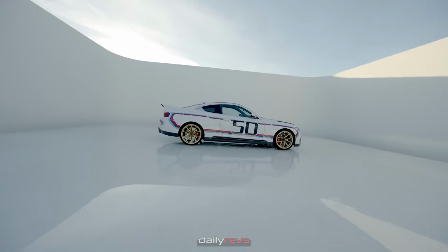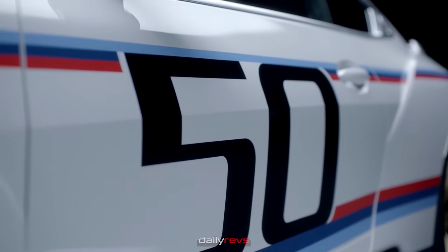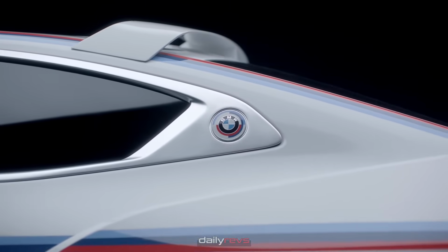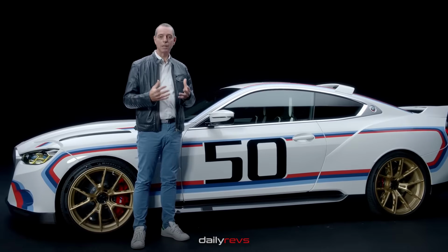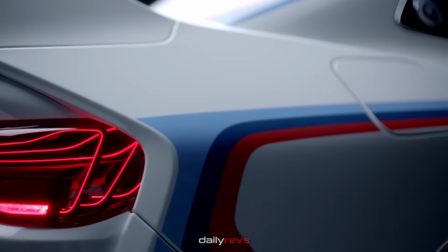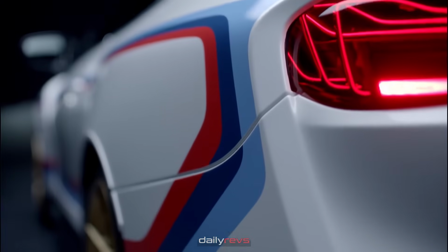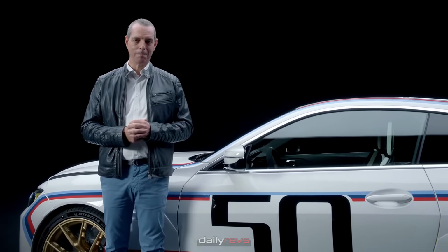Looking at the side of the 3.0 CSL, we see a 3.0 CSL specific painted livery with the M stripes on Alpine white. And the appearance of the typical trademark BMW M motorsport colors is a clear reference and link to the livery of the race cars of the 1970s. And it takes up to 6 days to paint this livery on the car, and also up to 8 painting steps, mostly done manually, to get this job finished with a lot of love for detail.